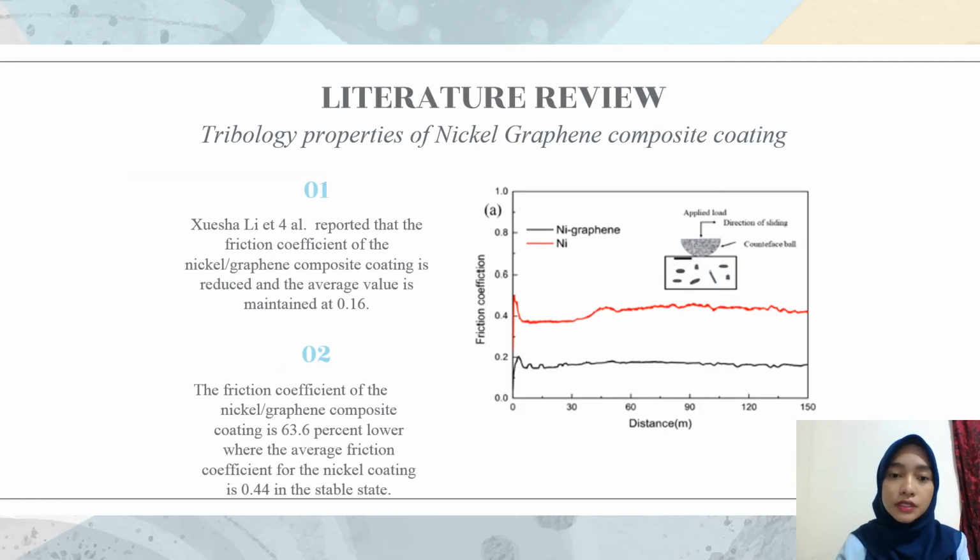Zushali et al. reported that the friction coefficient of the nickel graphene composite coating is reduced and the average value is maintained at 0.16. As you can see here, the black one is the nickel graphene, which is maintained at 0.16, and the red one is nickel, which is maintained at 0.44. The nickel graphene is around 63.6% lower than the nickel. This shows that the friction coefficient of the nickel graphene is less compared to the nickel.